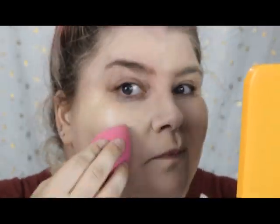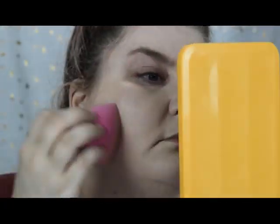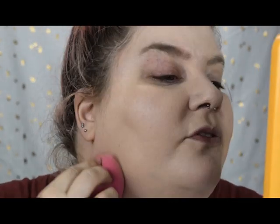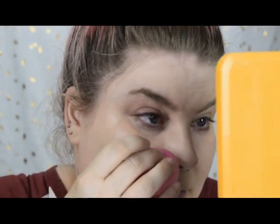Okay, so I'm gonna still try with the sponge. We'll try one more pump. It can definitely be built up with the sponge. I prefer the brush, but that's not a surprise. I always prefer brushes over sponges for makeup application. Well, not for all makeup application.